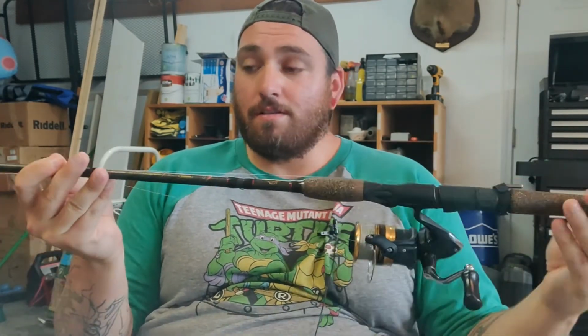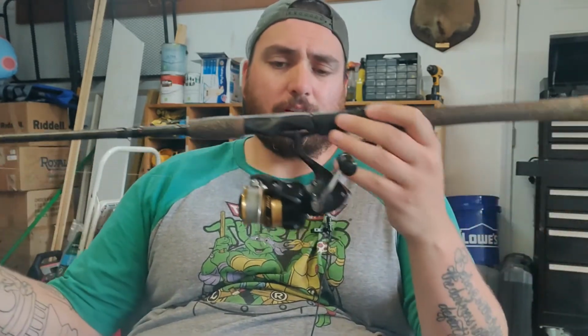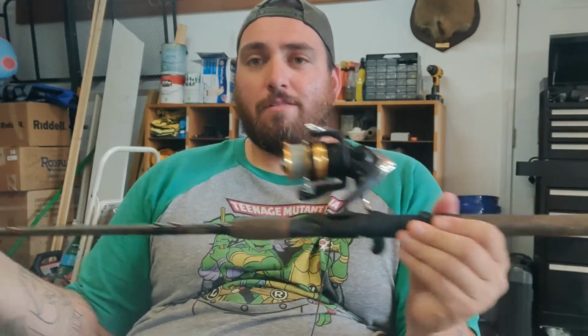The next thing on here says lure 1/4 to 5/8 ounce. That means it's ideal for throwing lures between 1/4 ounce and 5/8 ounces. And the last thing it says is line 8 to 14 pounds. This lightning rod that I have is ideal for 8-pound to 14-pound line. I have a different reel I threw on this guy. We're not talking about reels today though. We're just talking about rods.